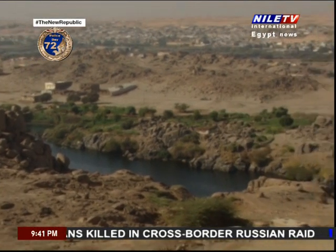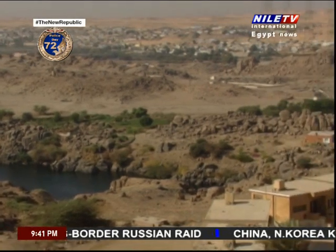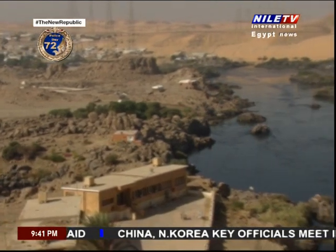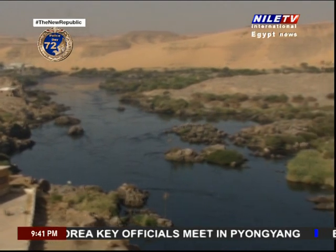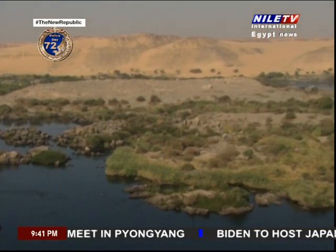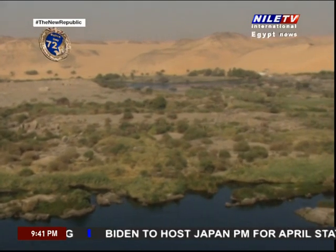The first cataract is considered a geographical separator between Egypt and Nubia, or Ethiopia, as the Greeks called it, starting from the 3rd century BC. This area controlled the southern gate of the Egyptian borders and played an important and distinctive role throughout thousands of years.